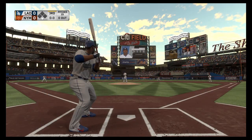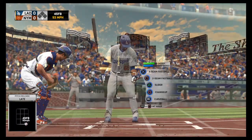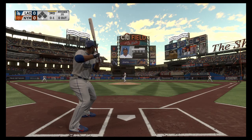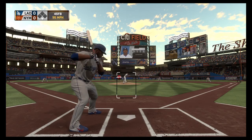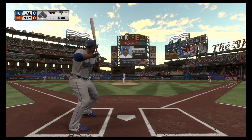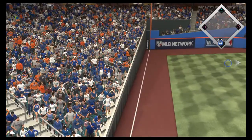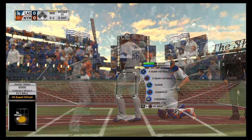In now is Yasiel Puig. He brings an average in the 260s into this one. At the knees, strike one. And that's in there as well. 0-2 now. Frozen with a high fastball there. We'll see if they try to... It's a high fly ball headed for the left field corner. If it stays fair, it's gone.